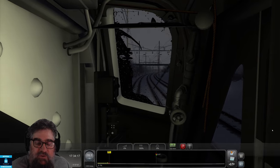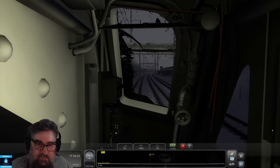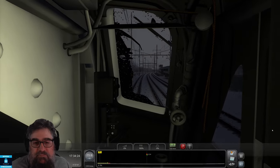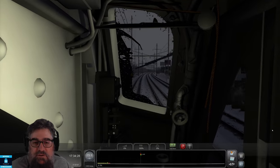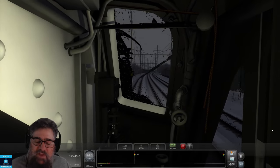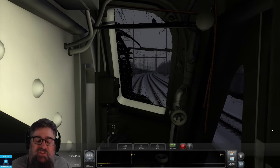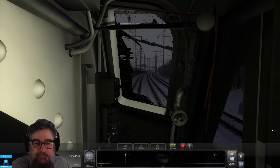Two miles out from Trenton. Conductor back there would be making the announcements about now that we are approaching Trenton, and that people should, if they're leaving the train, get their things together and take them off. That didn't sound right. They should get their things together and take them with them when they get off the train. That's better.